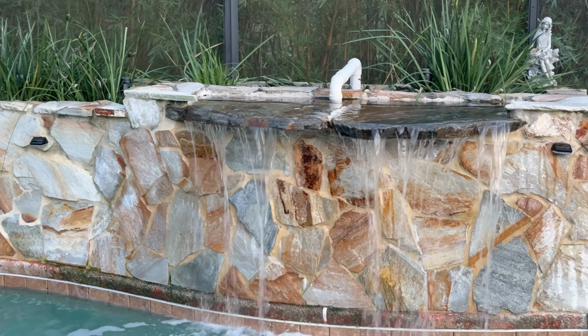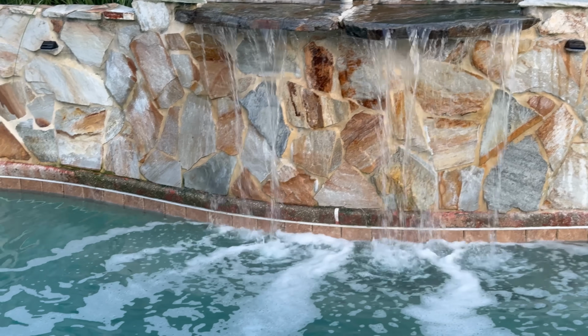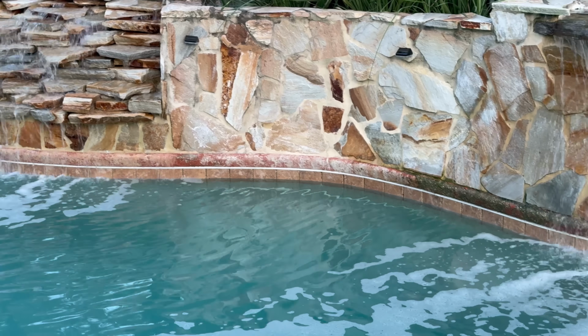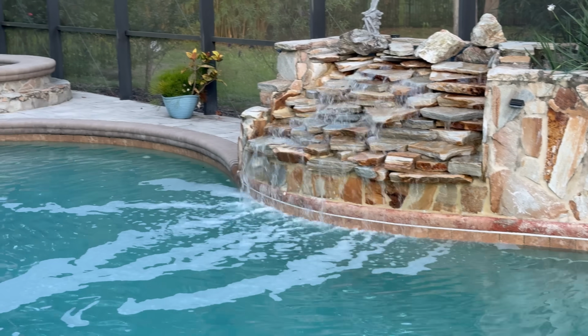On this right side, it should be flowing a little heavier than that, but over time, I think it'll pick up or start working a little better, as we had a major block in the PVC pipe that prevented it.